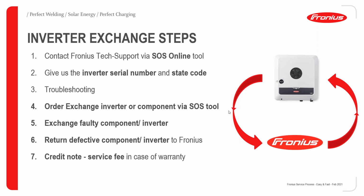So it's always best to call tech support before going to the site, so that we can advise you on the tools needed for the troubleshooting, or maybe sometimes we can solve the problem remotely by just updating the inverter. That's why it's always best to contact tech support or just try to troubleshoot using the SOS tool remotely from your office.